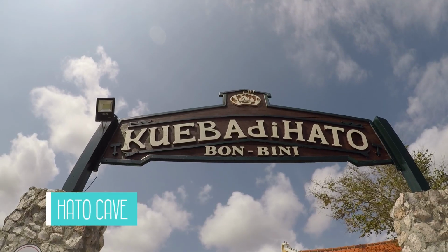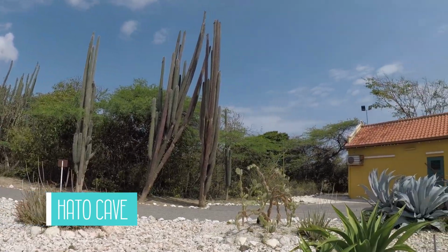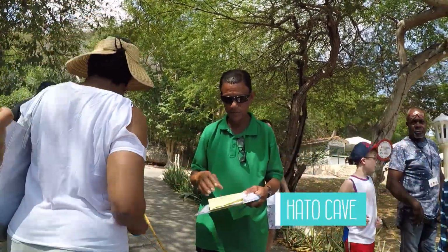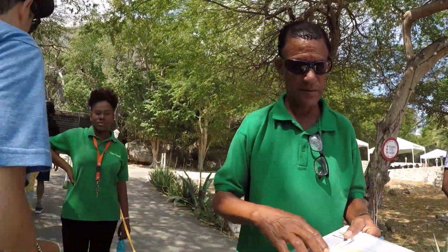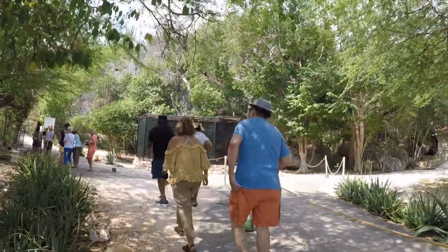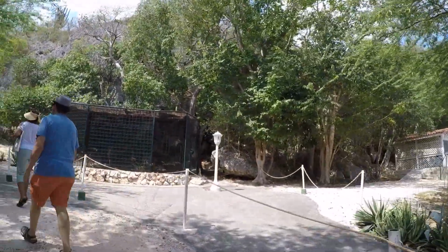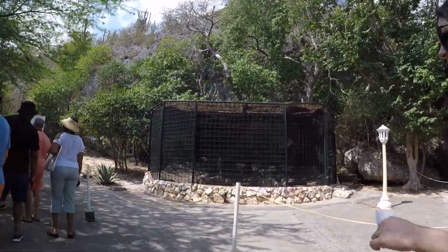Next up on our itinerary was exploring the Hato Cave. This limestone cave is located on the north side of the island and is about a 5-minute drive from the airport. This cave is over 300,000 years old and is the biggest cave on the island. In 1991, the cave was opened to the public after they made some modifications to make it accessible by foot, though the cave entrance itself is not accessible. There are 49 very steep stairs to get to the entrance.